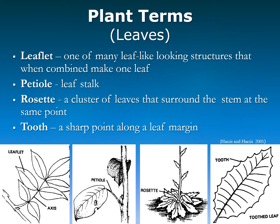And then we have a rosette, which is a cluster of leaves that surround the stem at the same point. It's like a whorl, but it's very, very intense, and it is not repeated further along in the plant. It's just this one point. And then we have a tooth or teeth, which are the sharp points along the leaf margin. This can also be helpful in identification because some leaves have teeth, some leaves don't, and even the shape of the teeth can be helpful.